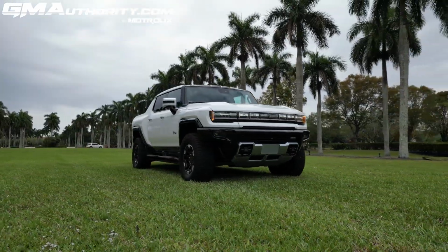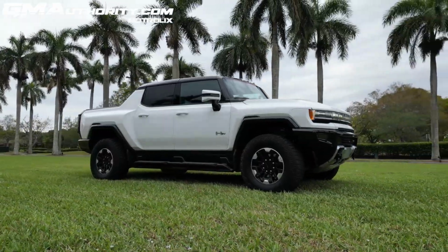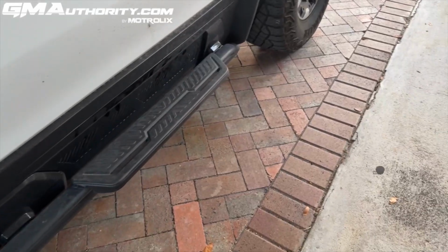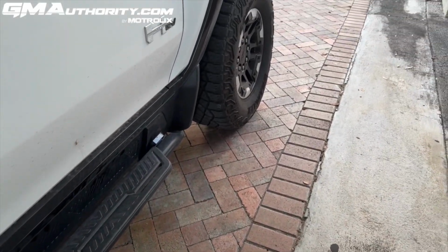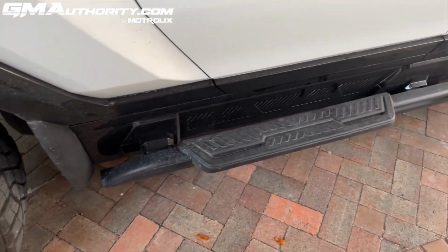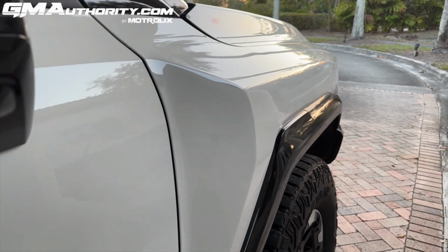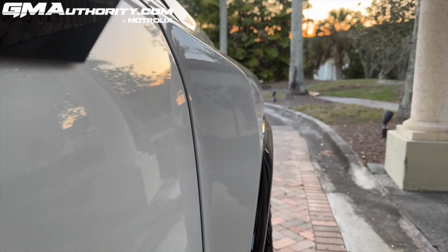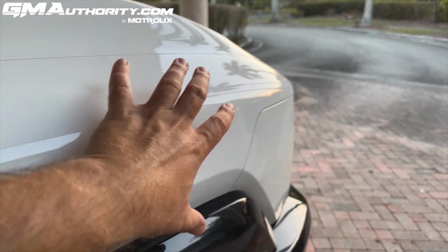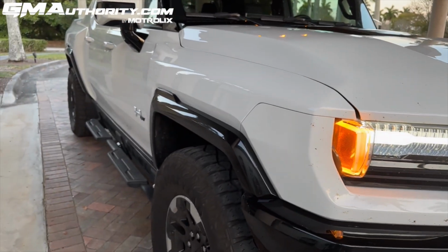But to break up the design and to not make it look so monotonous, what designers have done is they've integrated a step. So this is a nice looking step. I think it fits with the personality of the Hummer EV Pickup, and it also happens to be very functional as well. These fenders, I am also a huge fan of these fenders. They protrude in just the right places. Here's the front one, just well styled. The surface detailing on this vehicle is second to none.